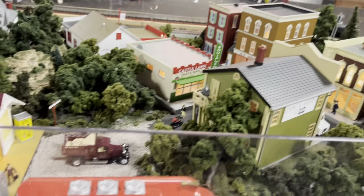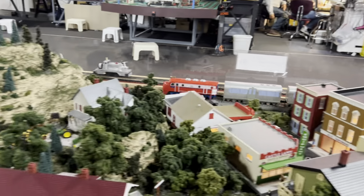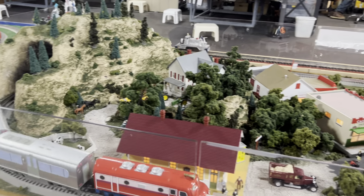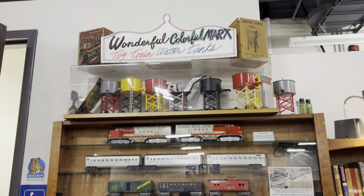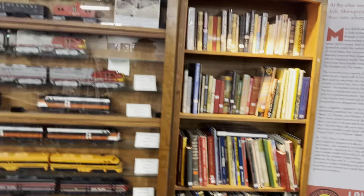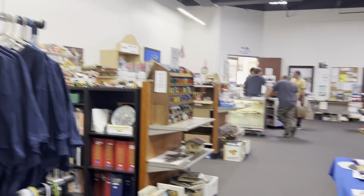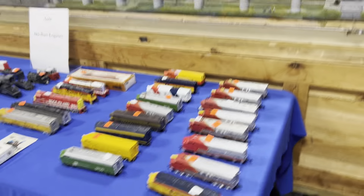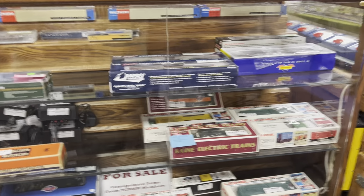Here is Chuggington Wilson with passenger train. Marklin toy trains and books and stuff. Here's the gift shop over here. Here we have some Marklin trains. These engines do not run, but they are on sale. And there's even more stuff here.